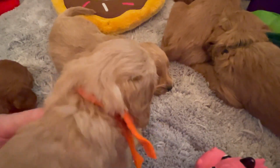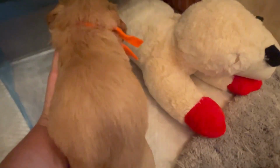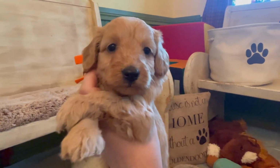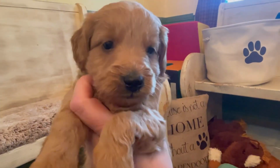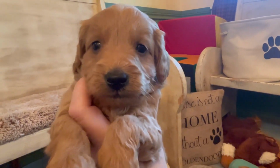Okay, so next in the boys is orange collar boy, and he's going to be in the upper 20 pound range. I'm a chunk-a-monk. And he is an apricot, almost a creamy color. He is very light. Look at him. He's got that traditional F2B look. I love that. And next, let's go to dark green collar boy, who is a light red or a peanut butter color. I would say more of a peanut butter color. Dark green collar boy, hi.